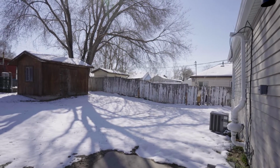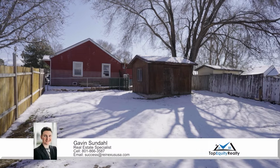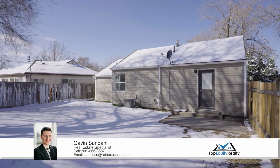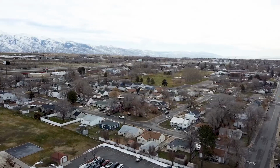I mean, the yard has really been cleaned up, and it's ready for you to do whatever you want with it. I mean, you can plant a garden here. You can put some swings for your kids. It has nice little storage in the back as well. This is a beautiful home, recently renovated. This home is not gonna last long on the market, so call us now. This is gonna go off quick.